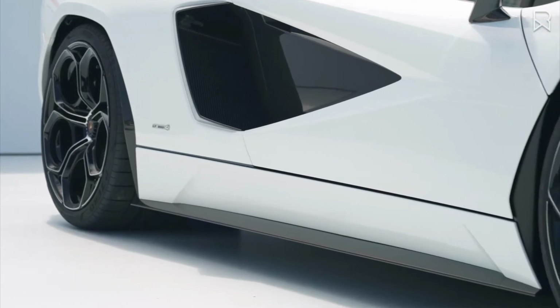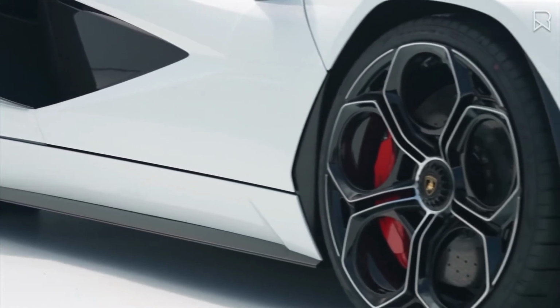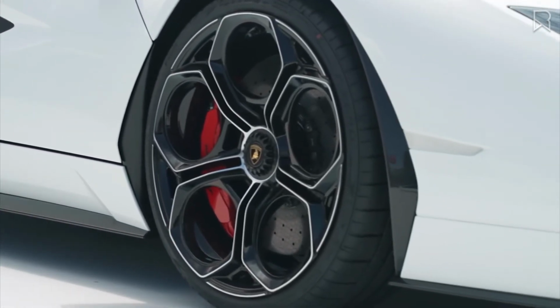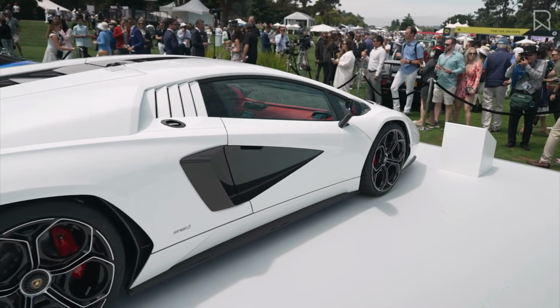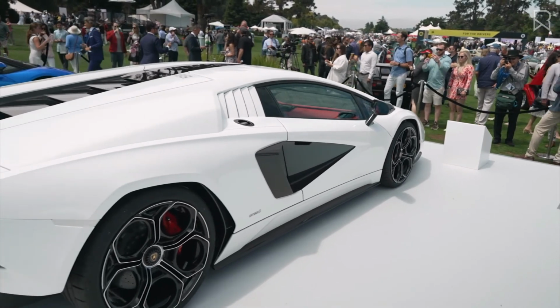At the back, you'll find more simplicity with a modest inverted wedge fascia housing the aforementioned taillights and quad exhaust outlets. On the sides, arrow-shaped scallops in the doors merge with massive side intakes to mimic the iconic ducts on the original Countach. And of course, those are scissor doors.